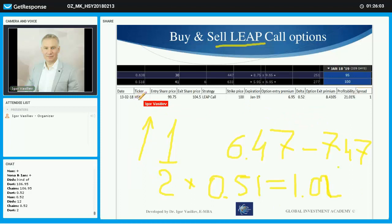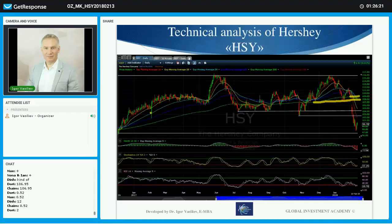So how do I calculate here? Entry share price, that's the level where I buy this call option. I pay 6.95, assuming I pay 6.95, maybe I'll get it cheaper. Then exit share price. Remember I was telling you, I'll go back there. You can see my goal here is the previous support, so my target is going to be at this level.